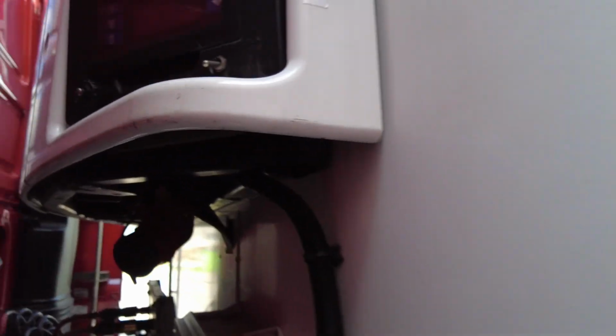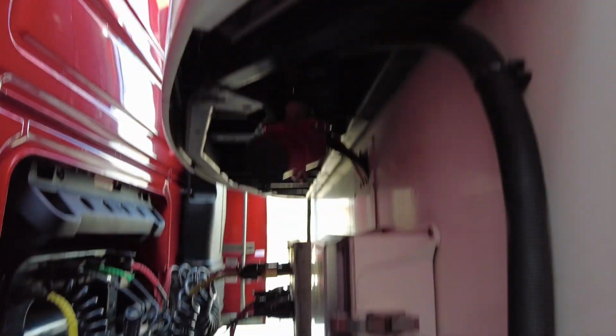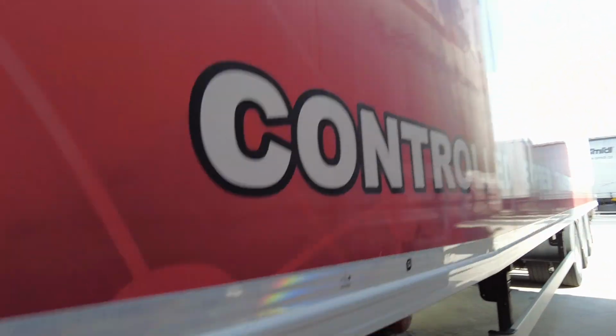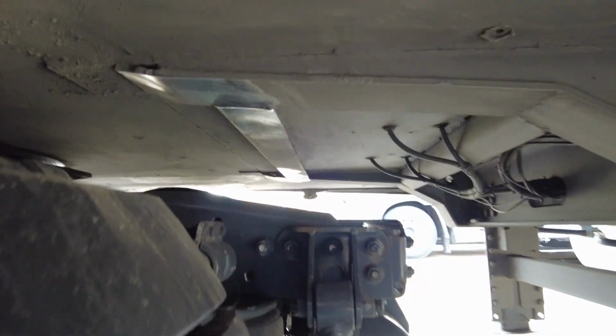So this is the trailer, fridge unit, fairly bog standard controls. Pretty tall, but 4 meters. And there's a very good example of why the wing tops get removed. There ain't much space, and as you can see, some shiny patches where the wheels have touched. And some back there as well.